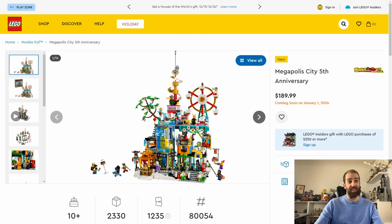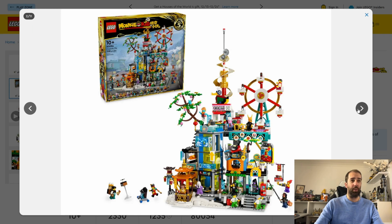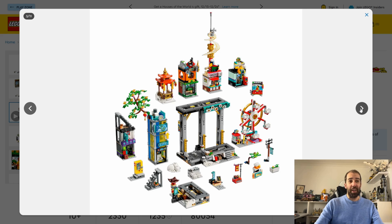And the one set that's really caught my eye is the Megapolis City 5th Anniversary set. It's expensive, at $190 or £160, but it doesn't half remind me of the Ninjago sets. I'm not a collector of Monkie Kid, but you know what? I've been looking at these sets more and more these last couple of weeks, and it started to grow on me as a theme. It's not something I've really paid attention to, but this one looks really cool. I think it looks really good. In fact, very interested in this.